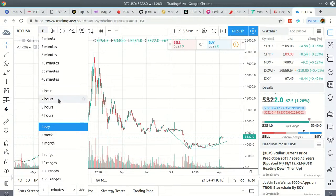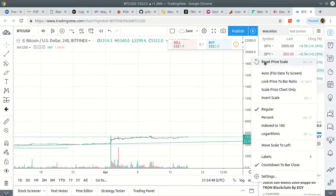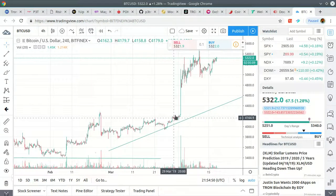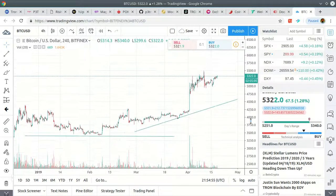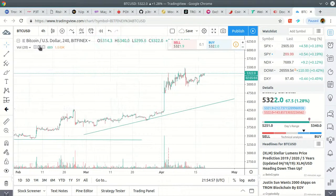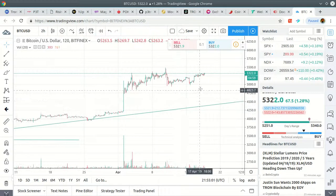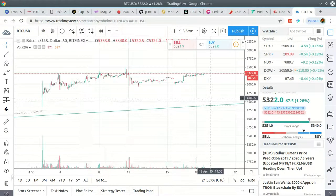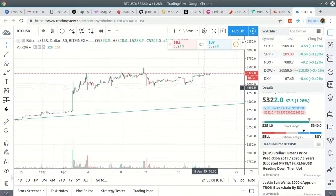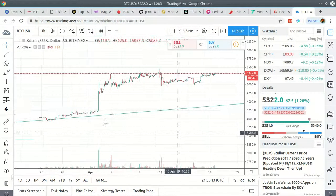Let's zoom in a bit. Let's look at the 4-hour chart, see what it looks like. Let me do a reset here. Alright, so the 4-hour chart, yeah, still an uptrend on the 4-hour scale. Let's go down to 2 hours. Yeah, still bullish. Still bullish on 1 hour. A bit of sideways trading over the hour, but definitely still an upward trend. So definitely the bulls are back.